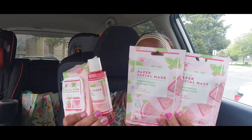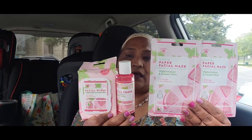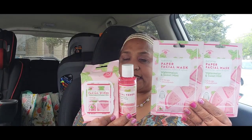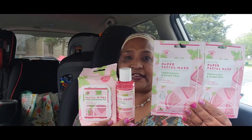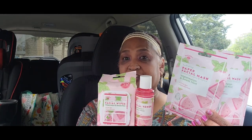I believe that these are new. I could be wrong, but I believe that they are new. Look at the packaging on them. How absolutely fantastic. Fantastic. I love it. Love it. Okay, moving along with this haul.